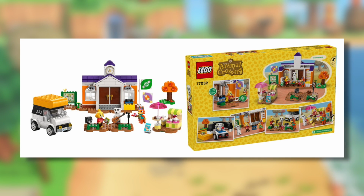First of all, we have the Resident Services set, which is really interesting. It's one of the biggest sets we've seen so far. It contains KK Slider, Isabelle wearing her aerobics outfit that you see with morning stretches, and also Audie as well, which is cool to see. This is a really great set. It's the biggest one we've seen so far, I believe. At least it definitely looks that way.